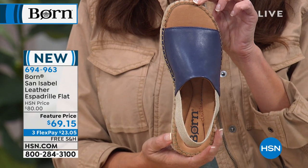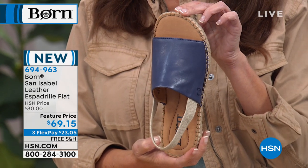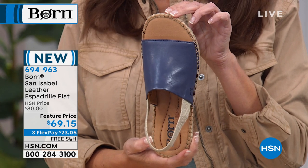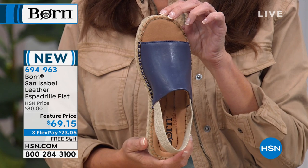Okay, that navy, good luck trying to find a leather slide espadrille with a 1-inch, what we call a jute wrapped welt on it. Good luck trying to find that anywhere else. When you do see Born, and by the way, if you're going to your Macy's or your Dillard's or your Nordstrom, the high-end department stores, Born's right there. The walking stores, they're there, right?